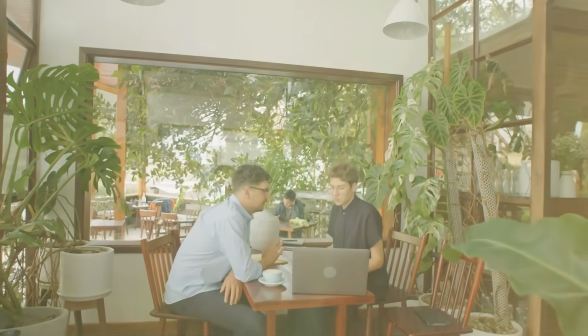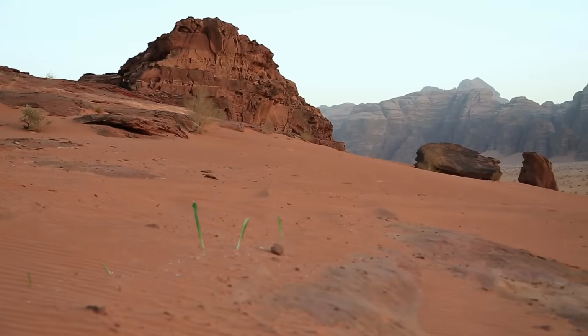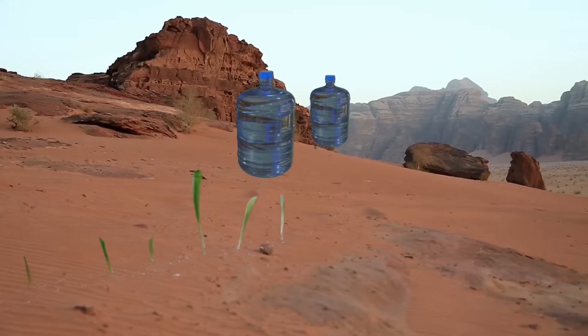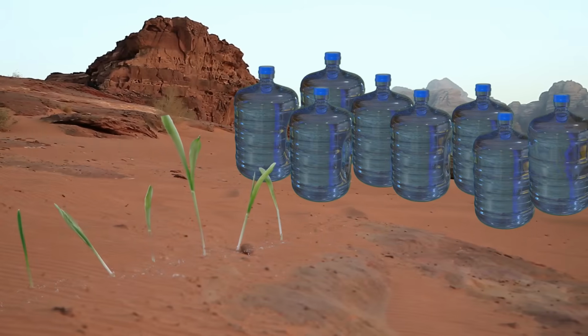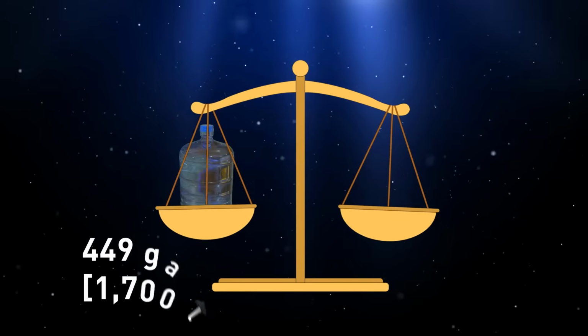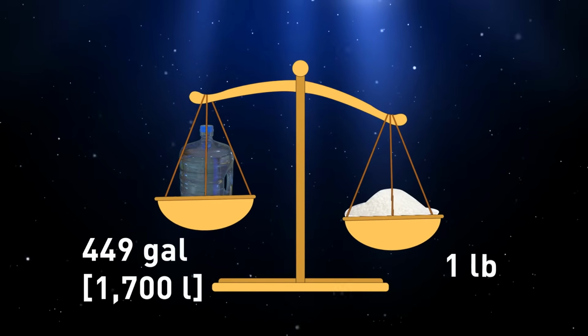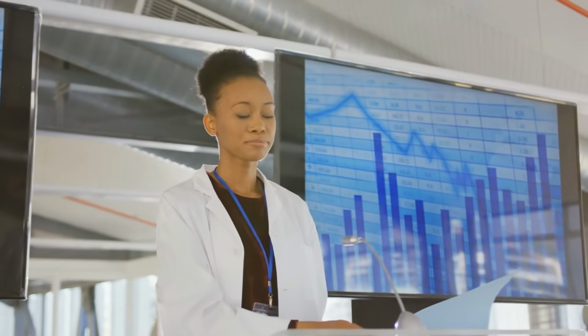Well, isn't that nice? I suspect you're about to say, hey, but if you want to grow rice on Mars, you have to ship insane amounts of water from Earth, and it's not easy to quench this plant's thirst. You're right. You need about 449 gallons of water to only grow a pound of rice. But guess what? Scientists made a groundbreaking announcement at the Lunar and Planetary Science Conference in Texas.